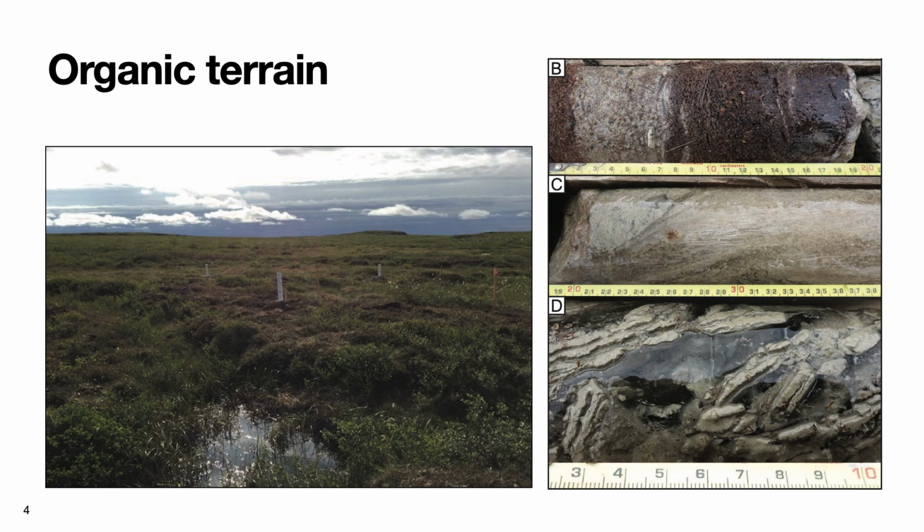Organic terrain with peat accumulation up to 2-meter thickness exists in valleys and in depressions where water can accumulate. It typically contains ice wedge polygons, and in the peat we find wedge ice and pool ice, shown in panel C and in panel B. And in the mineral soil beneath the peat, we often find segregated ice that is indicative of permafrost aggradation into unfrozen material. We see this on the lower right in panel D.